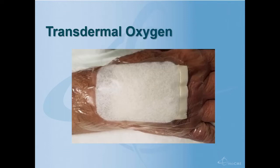We have a poster outside that talks about transdermal oxygen. This is a device called OxyBand. Essentially, it is an oxygen reservoir that is impermeable to the external environment, so the oxygen is only able to diffuse into the wound base through a semi-permeable membrane. You put the membrane down onto the wound and you get a diffusion of oxygen for about 3 to 5 days.